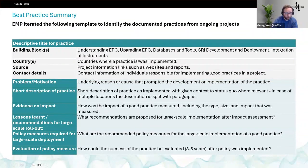So the beginning is kind of positioning in the building blocks, where it has been, source, contact details, because we want to acknowledge your work. It's your work, not our work. And then what is the practice good for? Yeah, I mean, which problem does it solve, or why is it needed? This is important because I, as a member state, reading the practices, would self-identify. Yeah, I would see, I have this problem as well. I want to try this practice or consider this practice to actually solve it.